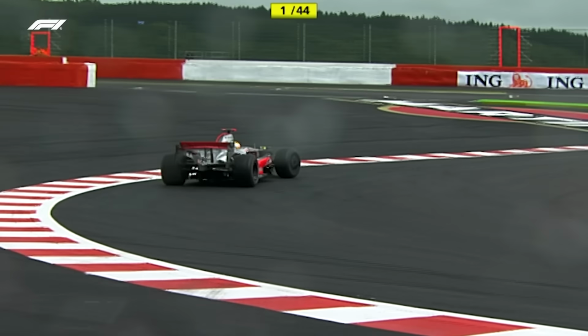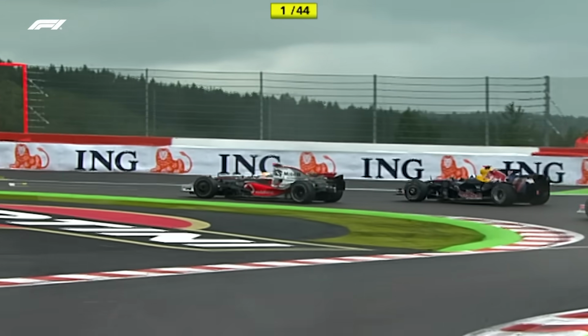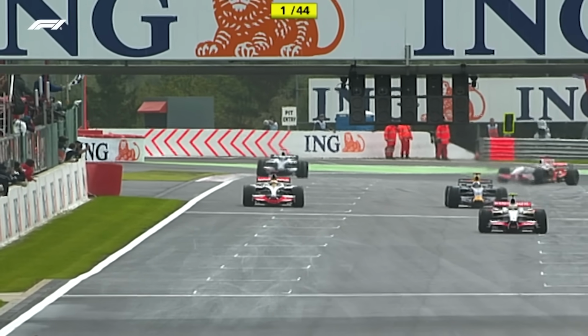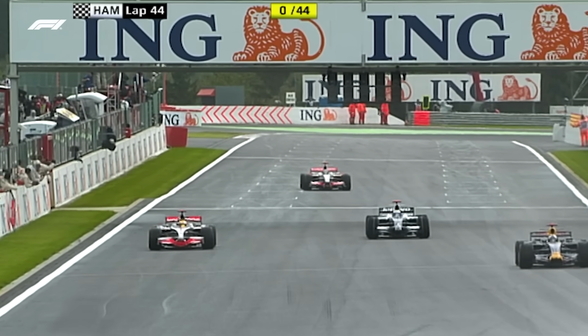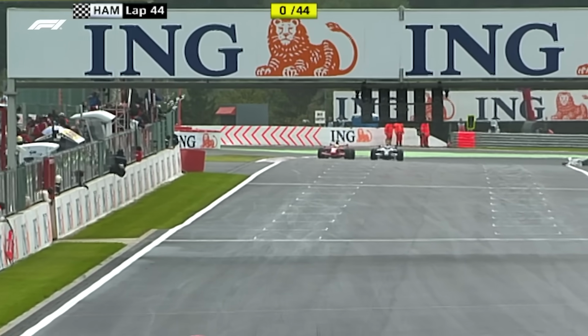He makes a bit of a mess of the final corner. There's a Red Bull there, it's David Coulthard. But Lewis Hamilton comes through, and in the most extraordinary circumstances imaginable, he wins the Belgian Grand Prix at Spa-Francorchamps to add a crucial title to his belt. He's won at Monaco, he's won at Silverstone, and he's won at Spa this year.